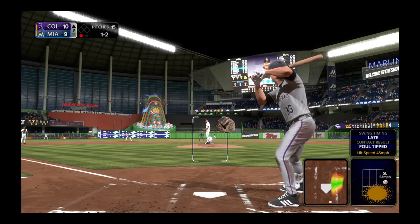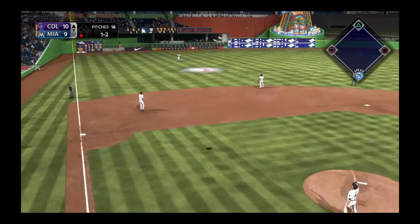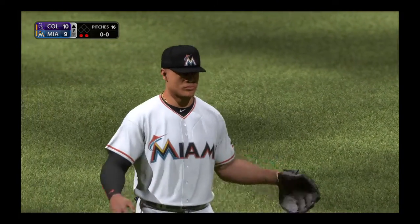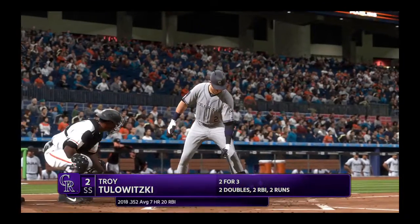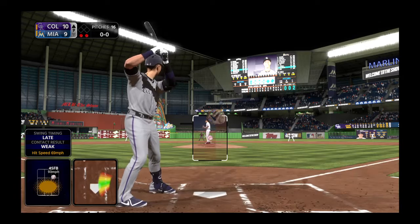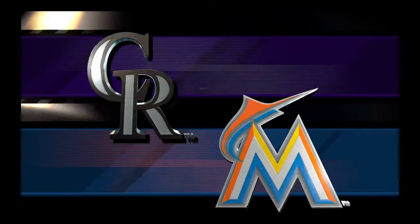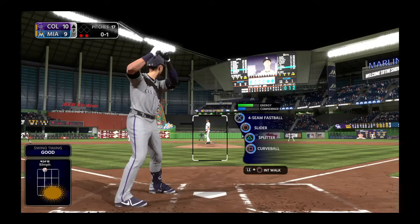One-run game here in the top of the 9th. Goes the other way, and this is in the air out to left. Stanton has a play, and he makes the catch for the second out. Digging in and looking for more, Troy Tulowitzki, who drove in 2 runs on a double in his last at-bat. First pitch coming, here it is. Comes right after him with a fastball for a strike. Yeah, this guy's having a good day right there. You can tell he is all over. His timing is spot on. This pitching staff is going to have to find a way to attack him a little differently.